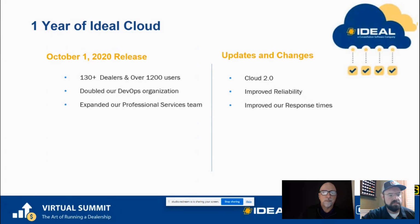So as Cody said, ATS came online about a year ago, back in April. We had released cloud just over a year ago now, 13 months. Since that time, we've added 130 dealers. Actually, that's closer to 150 since I pulled this, given the last month.